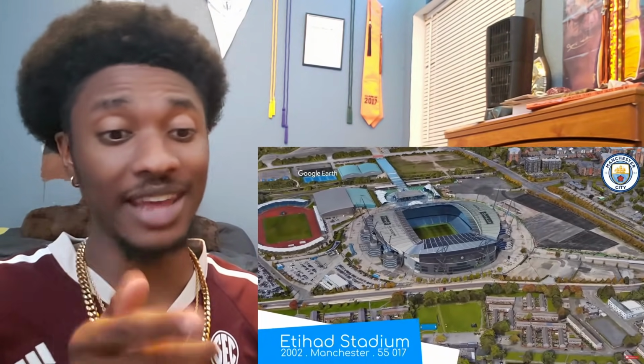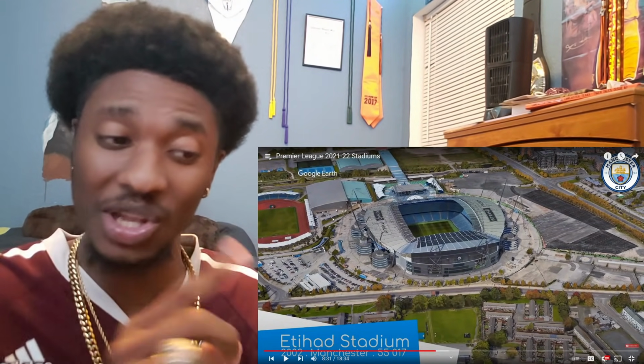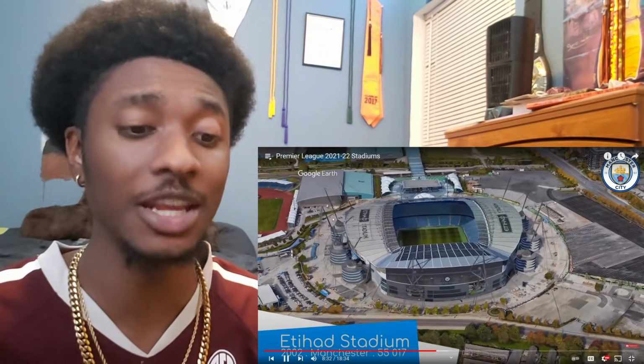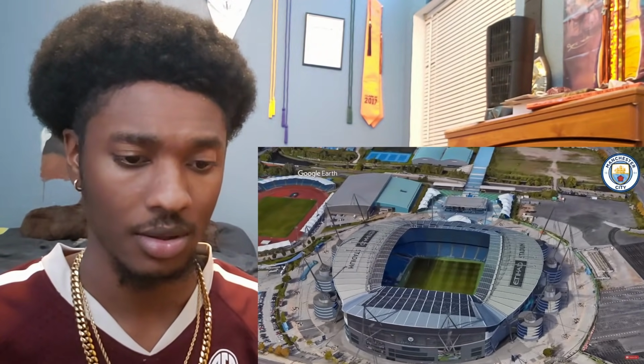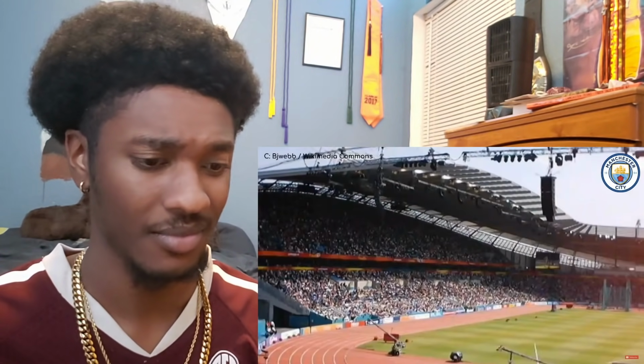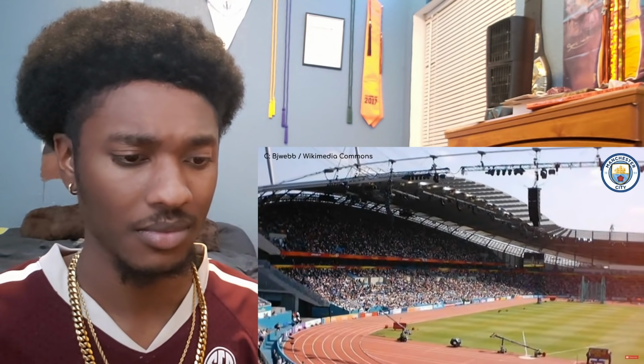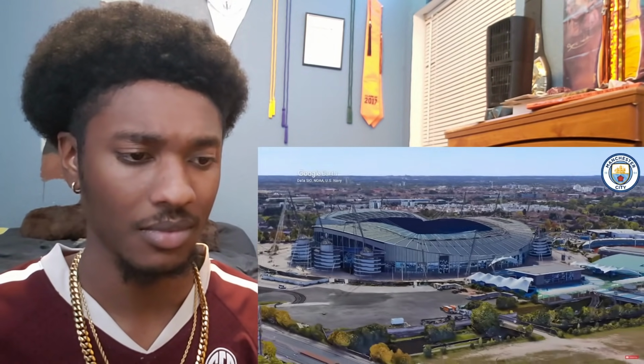Now, that's a good-looking stadium. Man City, that's a good-looking stadium. This is probably the first good-looking stadium I've seen on here. I like this one. This one has a short history, but a unique history. It was originally built for the 2002 Commonwealth Games, but it was always going to be converted into a football stadium afterwards and was designed as such.